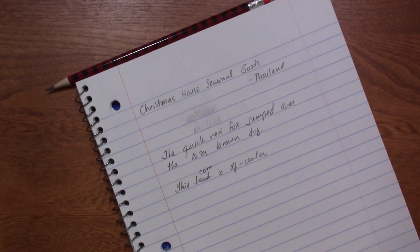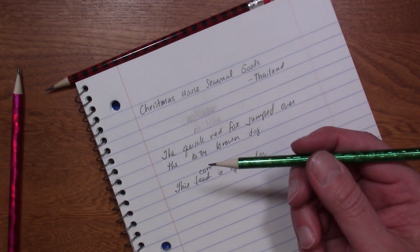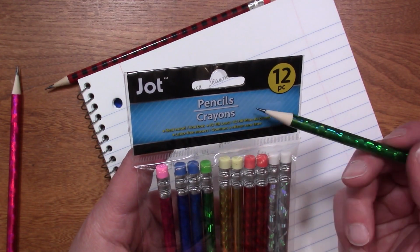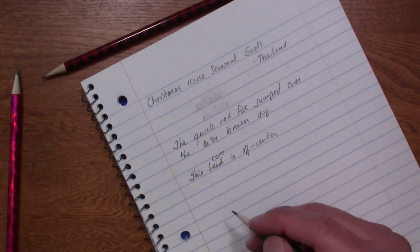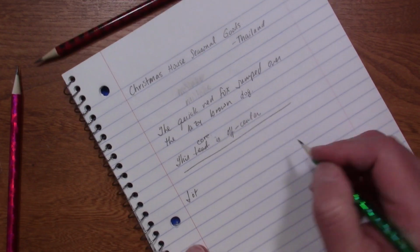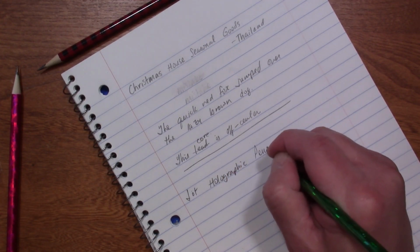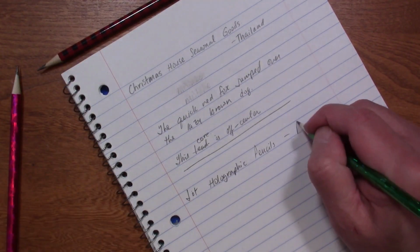So let's look at the Jot pencils, and we'll go with the Jolly Green one here. And these were the ones that were 12. Number 2 or HB lead, depending on which scale you use, real wood, and latex-free erasers. So this is the Jot holographic pencils, and these were made in Pakistan.